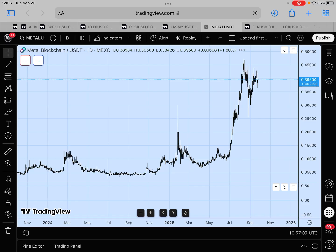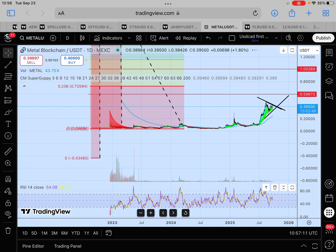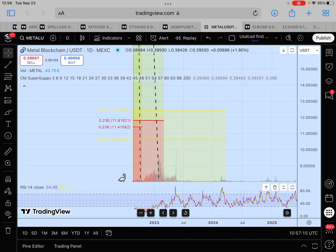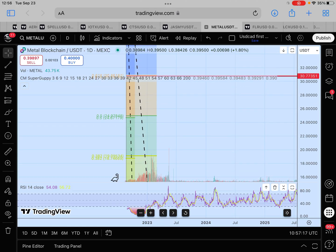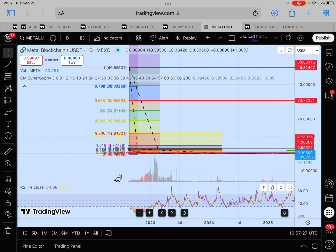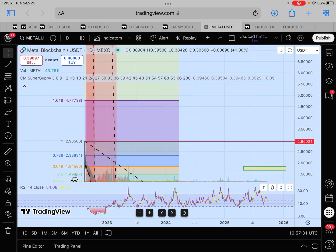Metal was something different, but is building some support. The thing that concerns me with metal is its major all-time high. I think it was way up here. It was like $50. So it had this major pump, then just liquidated everything and is now at 39 cents. That's my main concern with metal, but it can be traded on MEXC.